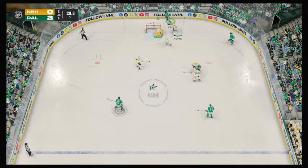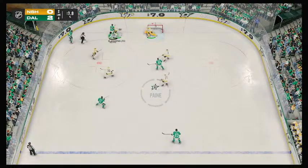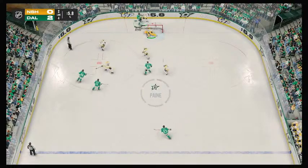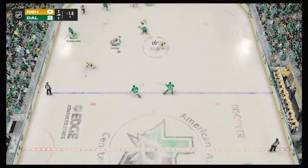Quick pass to Ceci. Try to get creative behind the net. Makes a move and the puck hops away from him. He is so dangerous when the puck is on his stick in the offensive zone, but he tries one too many moves and he loses the puck.